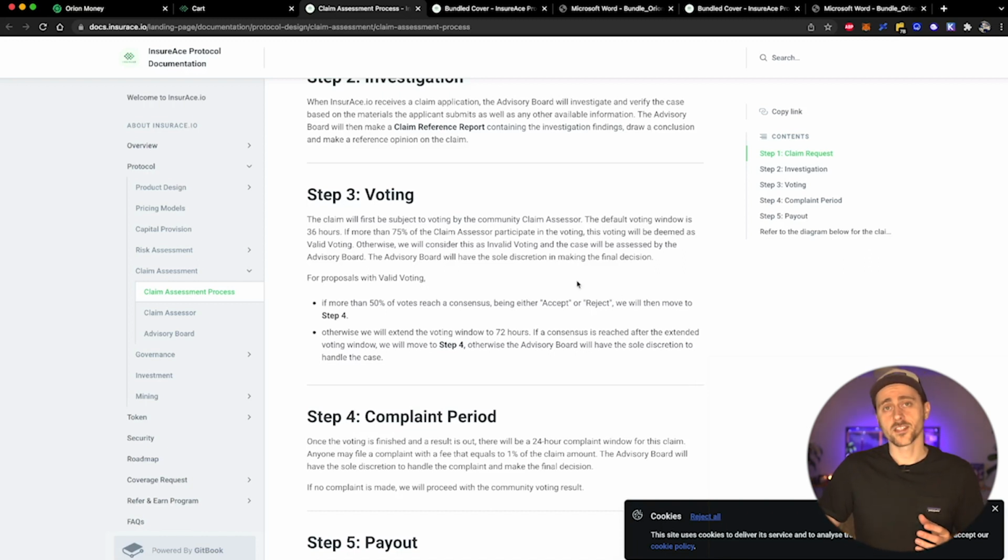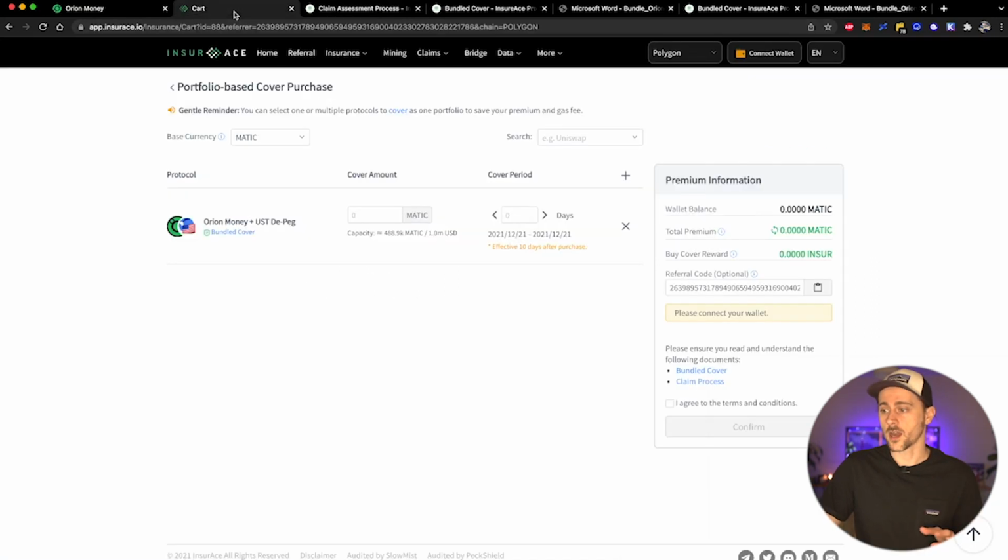Once you understand all of this, taking out the policy itself is actually quite simple. We're going to head back over to the cart page. We will see that we can select how much Matic we wish to cover, in Matic value. Again, I have about 1,000 to 1,500 UST equivalent in the liquidity pool, so let's go for 750 Matic as my total coverage. And for the purposes of this video, let's just do 6 months. So I type in the amount of Matic that I wish to cover and the cover period being 180 days.